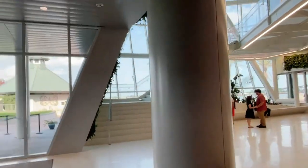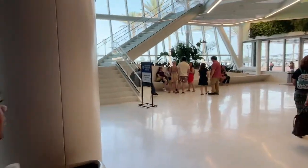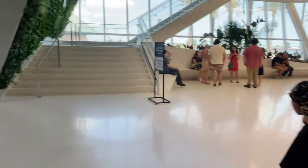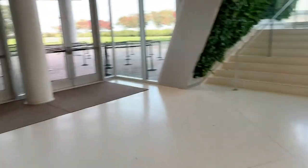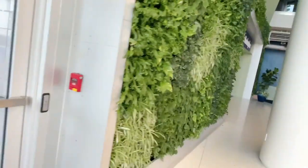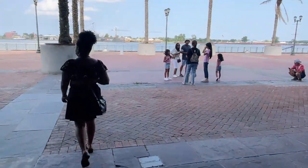Beautiful little atrium here. Well, babe, we need to go back out that way. Where you going? Huh? What'd she say? The door right there, I'm pretty sure it works. A live wall, looks like it's really alive. Thank you, baby! Woo!